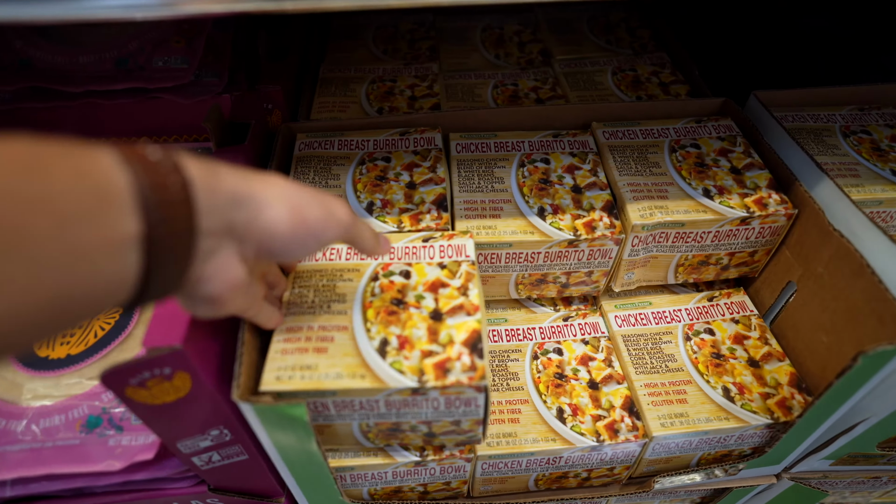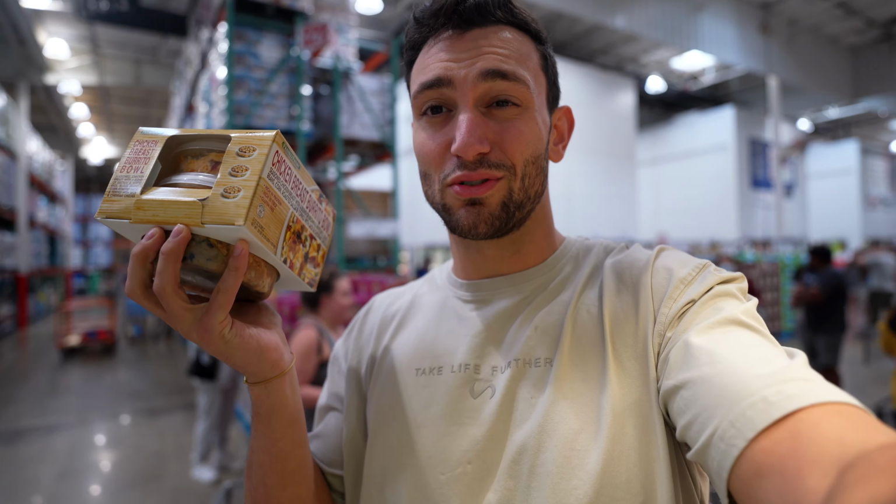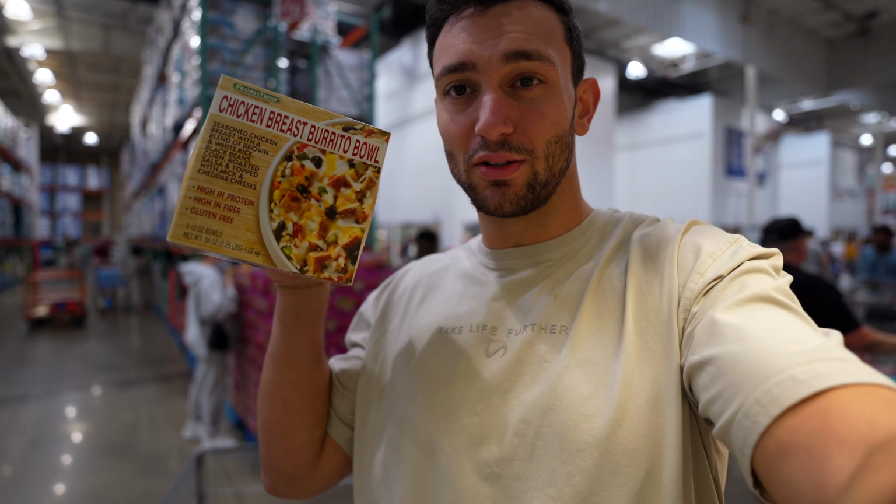It's actually been a while since I've had these before, but these little burrito bowls, 390 calories, 30 grams protein per bowl. They actually taste really solid too. Just toss them in the microwave, good little on the go.